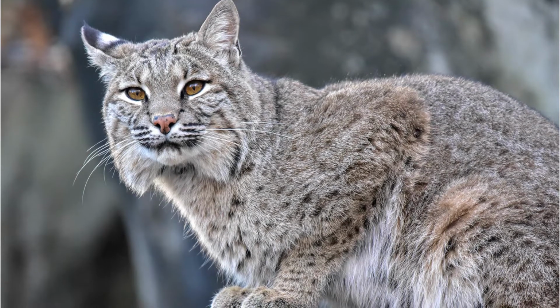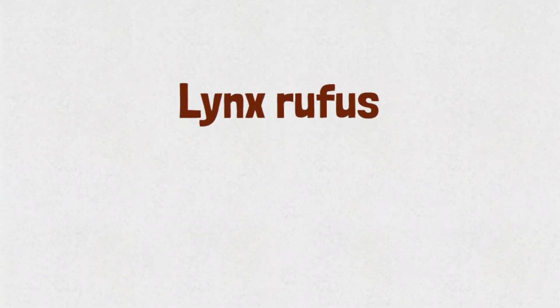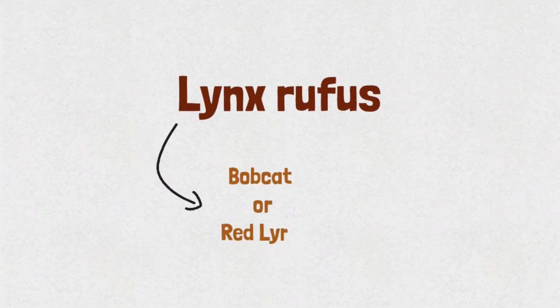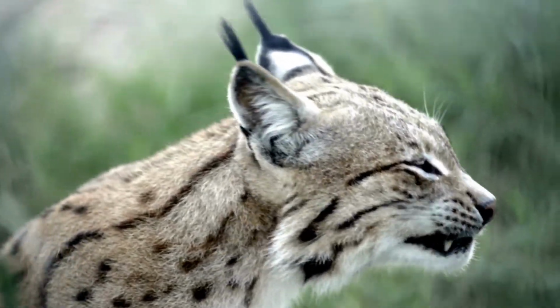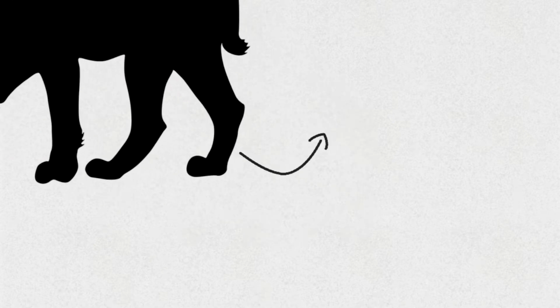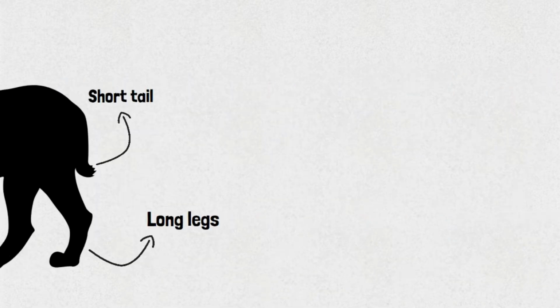For this video, the term bobcat will refer to the same species, Lynx rufus, also known simply as the bobcat or red lynx. The term lynx would apply to the other 3 species of the genus, the Eurasian, Iberian, and Canadian lynx. The lynx is a medium-sized wild cat with long legs, a short tail, and tufts of black hair at the tips of the ears.